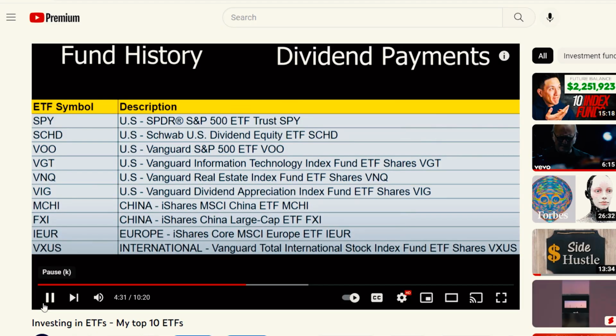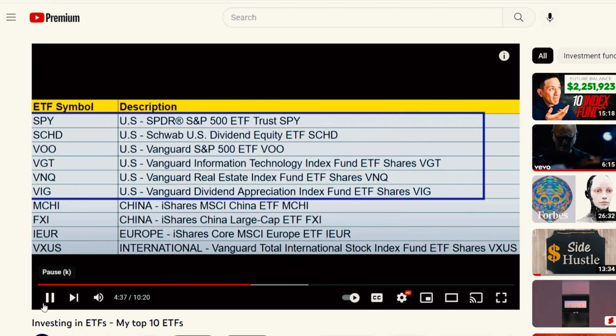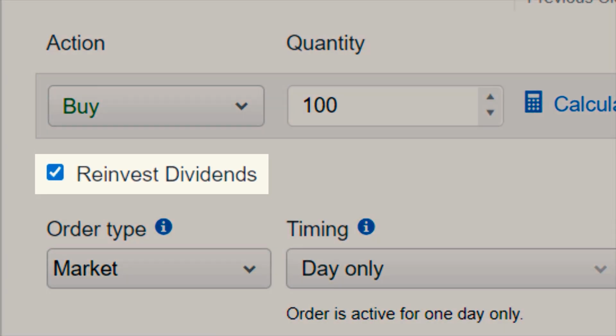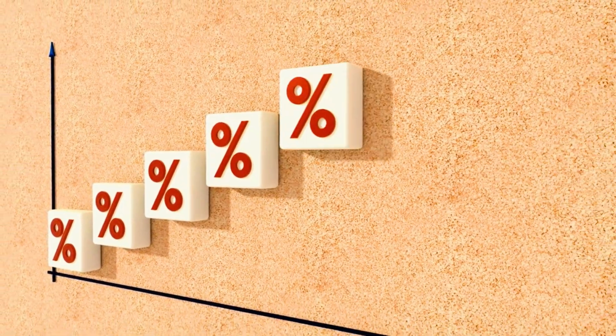The next question that gets asked is, where do you invest all this money? I suggest selecting a diversified portfolio of 4 to 8 low-cost index funds and ETFs. Here's the list that I compiled. I talk about why I picked these funds in this video, so be sure to check it out. By investing in these, you're getting a broad market exposure and keeping your costs down. Additionally, it's important to set your dividends to automatically reinvest, allowing your money to compound and grow over time. In a nutshell, it's all about selecting the right investments, setting them up properly, and sticking with your plan.